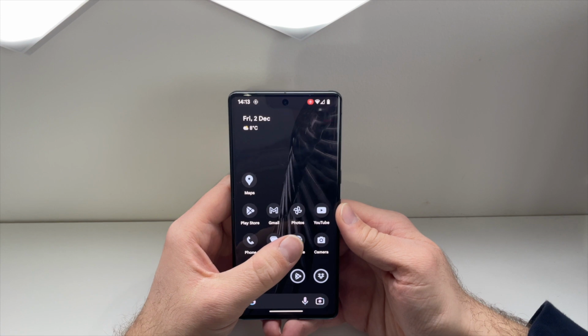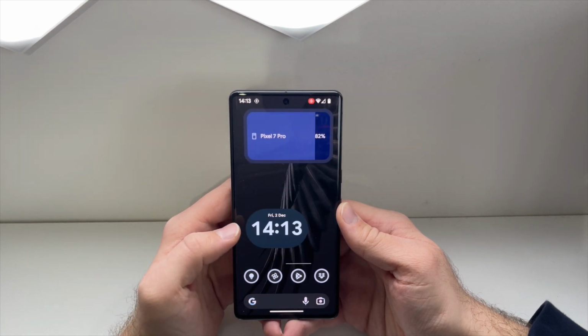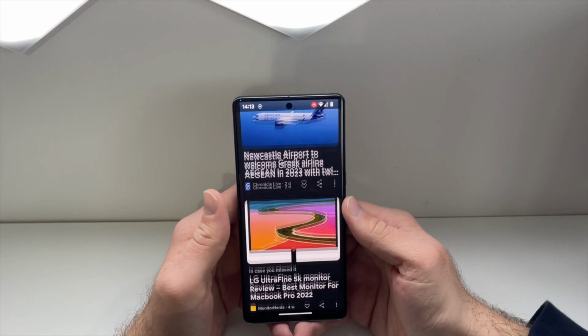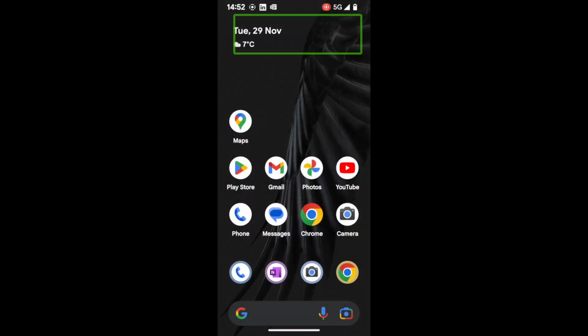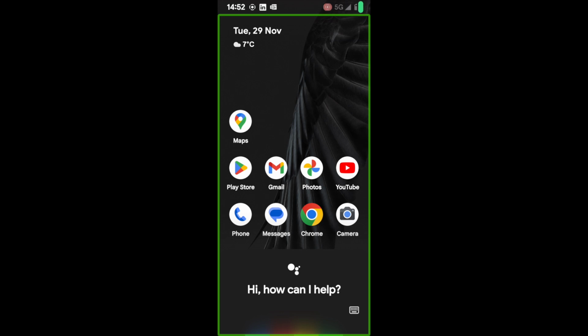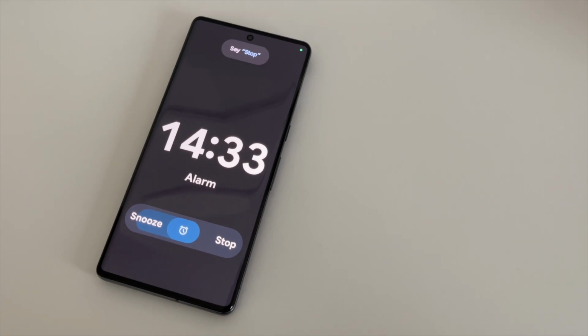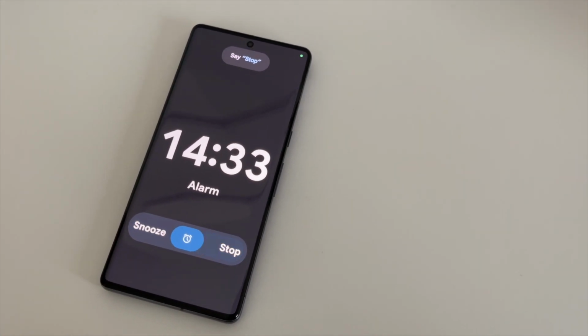There's a couple of other tricks too. Google's Pixel launcher now offers more themed icons with the Google feed just one swipe away. There's also Quick Phrases for the Google Assistant, allowing you to do things like this. Stop.